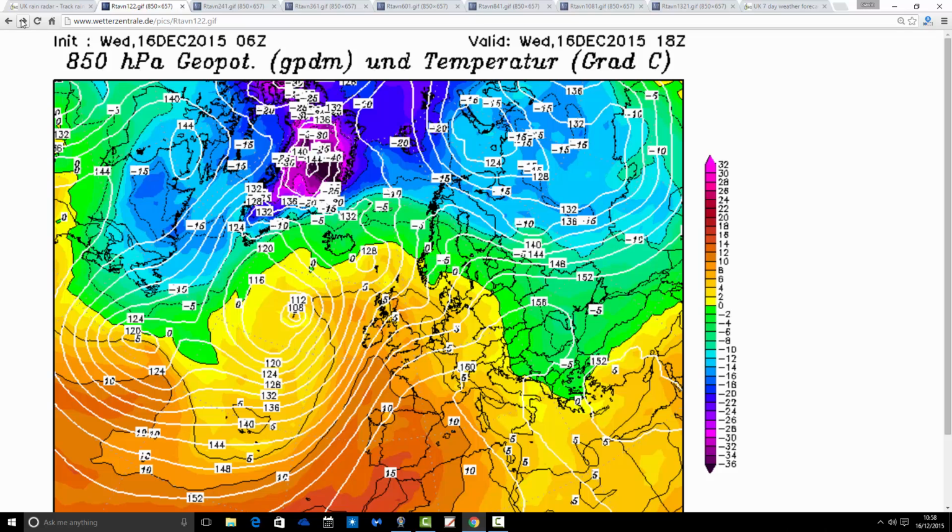Here are the upper air temperatures today. An exceptionally mild day. This chart wouldn't look out of place in June, really, in terms of these upper air temperatures. So we're between 5 and 10 Celsius at 850 hPa across the country. That really is very, very warm for the middle part of December.